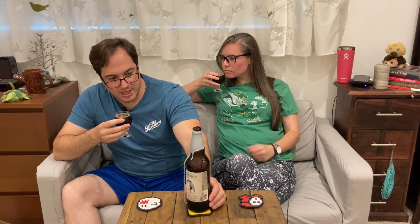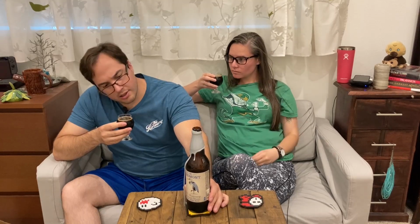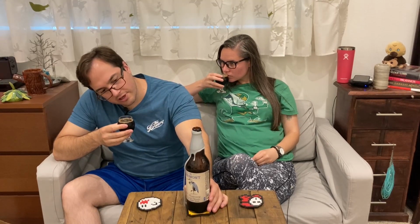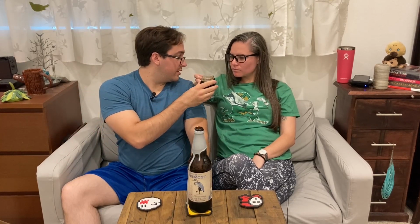One was aged in just straight-up Heaven Hill bourbon barrels. One was Heaven Hill bourbon barrels with cherries. The other one was bourbon vanilla extract barrels. Yeah, I get a little bit of vanilla in here. No cherries at all, not on the nose. So we'll see if they add any sourness or sweetness to the taste. Here we go.